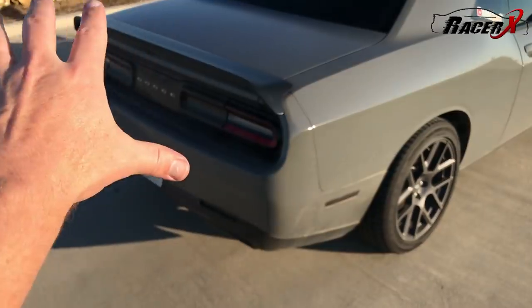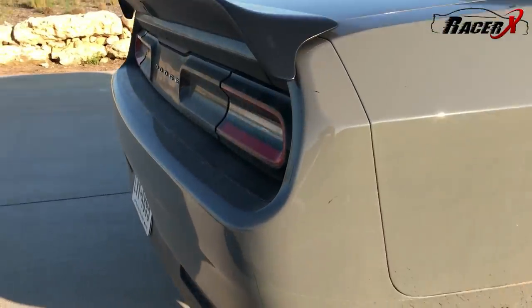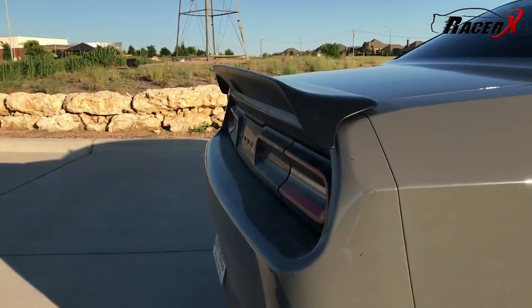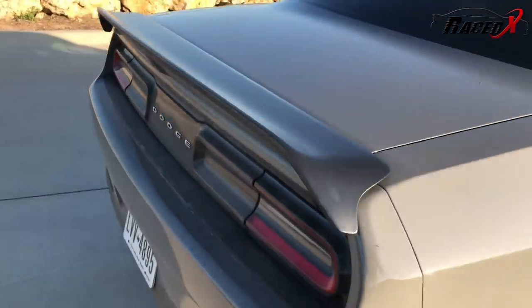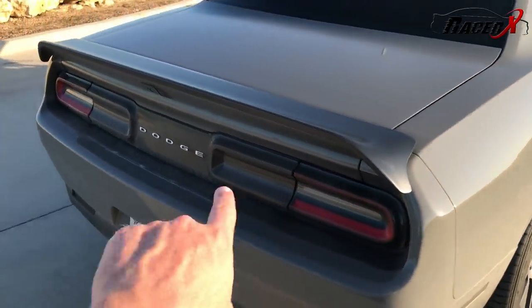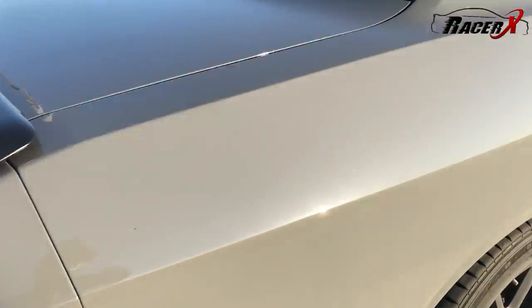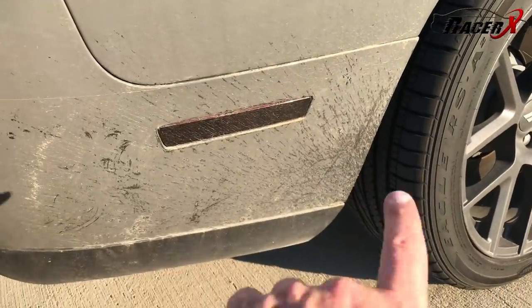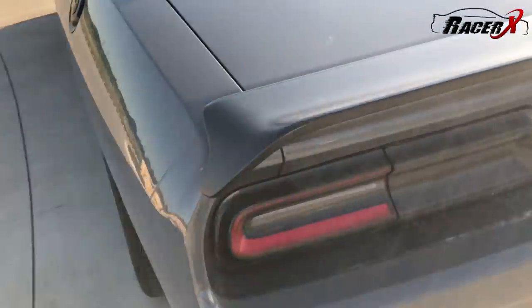This thing actually came with this really cool spoiler on it. It's like an extended spoiler, and I want to give you a good look at it. But boy, it really makes a presence on the back of the car. The former owner also did some blackout work here on the taillights, which I think is really cool. And as you can see, here's my wife's handiwork from the last time we were out at the track. I tried to clean that up a little bit, and you'll be able to see it better on this side.